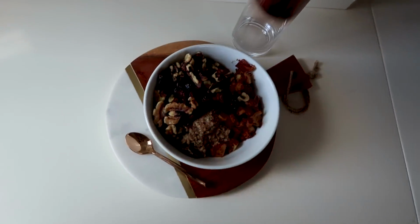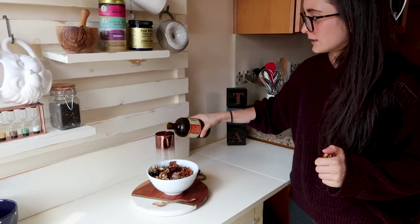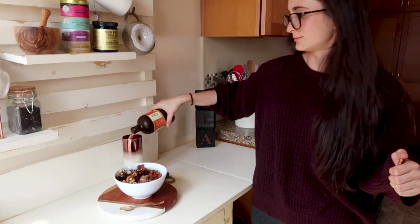And then, of course, I have a kombucha to go with this. I got the new Brew Doctor Harvest flavor, which I think is like a seasonal variety. So, I'm gonna serve that along with it. And we have our fall breakfast oatmeal. Ta-da!